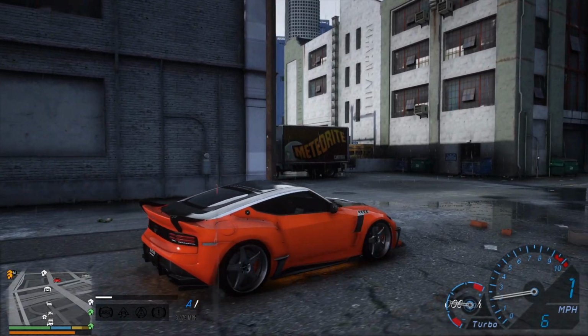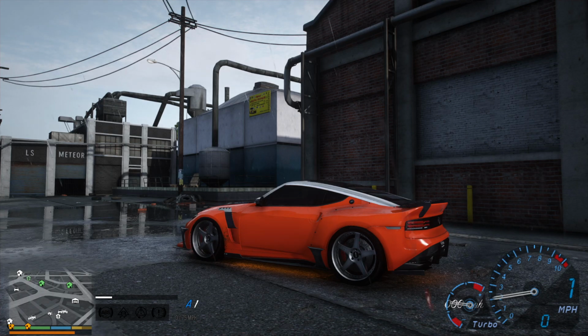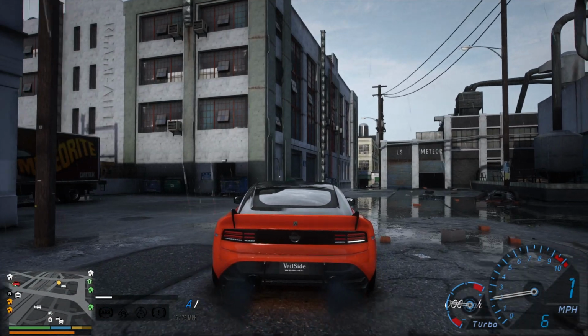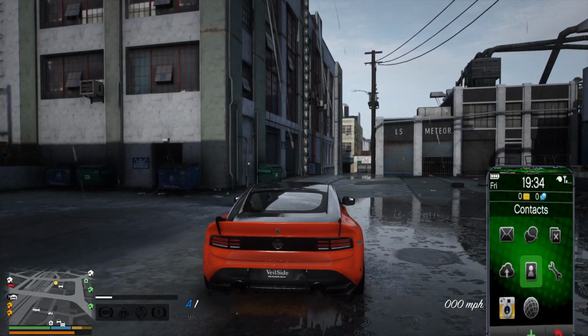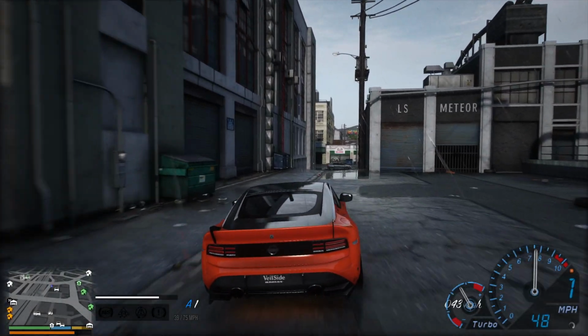And god damn it, it's raining. But I really wish that it wasn't raining, man. This ruined it. Now I gotta go take this to the car wash, bro. I already got dirt on this thing. But anyways, it's only a minor nitpick. Anyways, let me save this real quick, and then we can head to our shop.